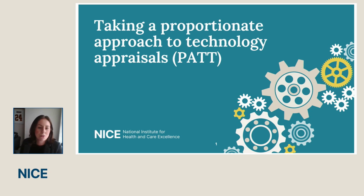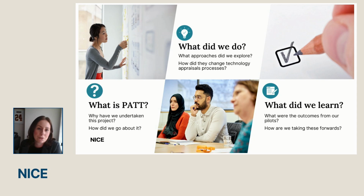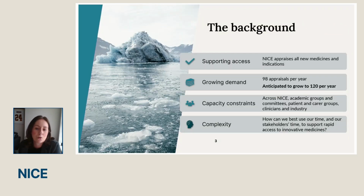So we're going to start today's event by taking you through what PAT is, the approaches that we took during the business year, and all of the different pilots that we approached, and what the outcomes were from those pilots and how we'll take those forwards into the next year. But what I first wanted to do was go back and reflect on why we embarked on the whole proportionate approach in the first place.